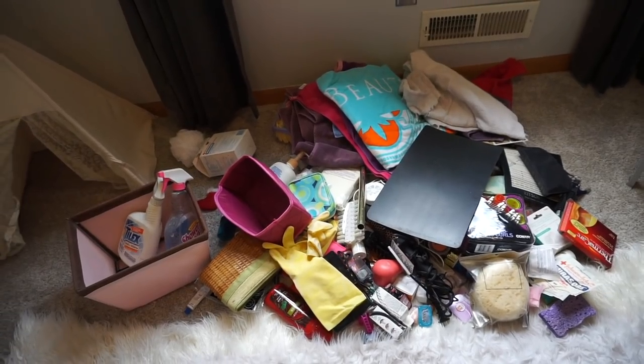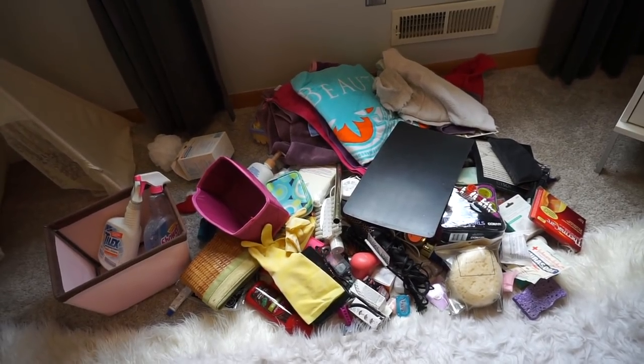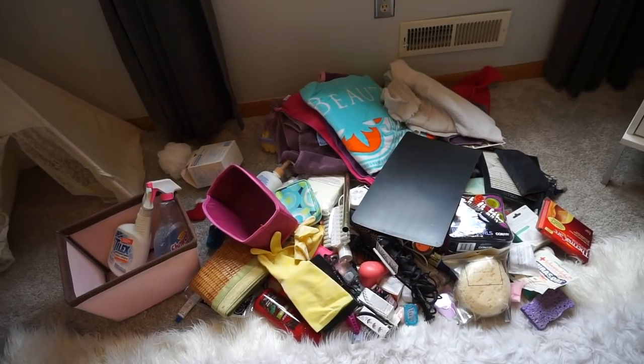So this is everything that I am decluttering from my bathroom. There's just product on product. Now I'm going to BRB and do the cleaning portion.